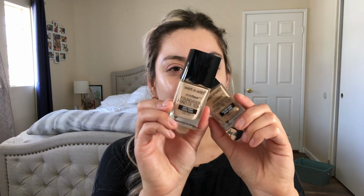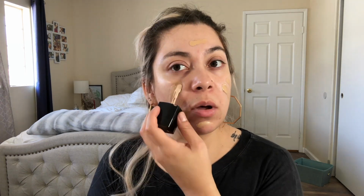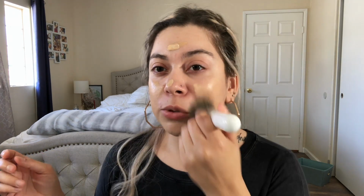It is the Wet n Wild Photo Focus Foundation. And this is another really good foundation that I would recommend. It's like $5 each bottle. I've always been skeptical about drugstore foundations because it's hard for me to find my match. But you could do what I did, buy two and play with the colors. And if you think about it, it lasts a long time because you're mixing two colors. It really covers you up, but it doesn't cake you too bad, and it feels really nice on your skin.